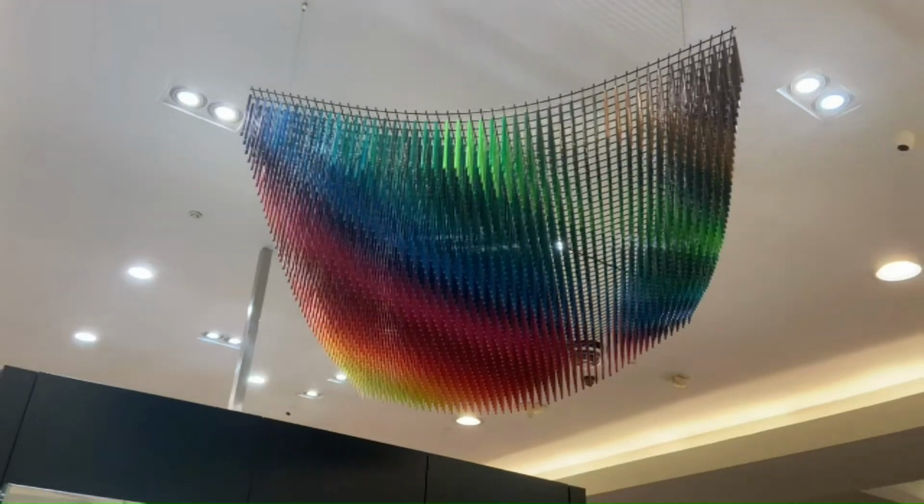Faber-Castell, KLCC-Malaysia. How pencils are made.